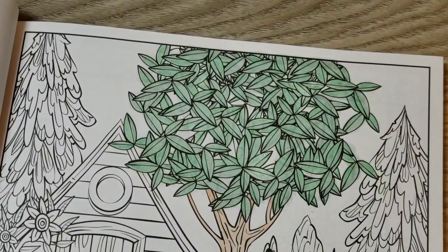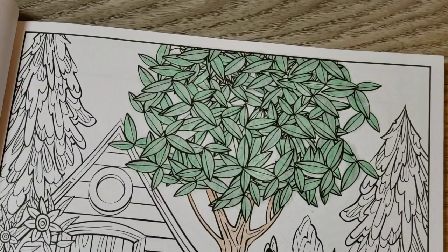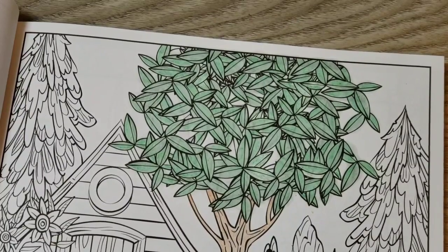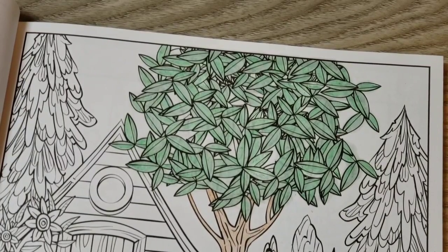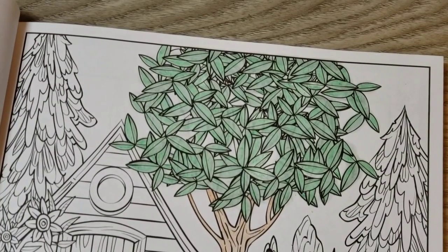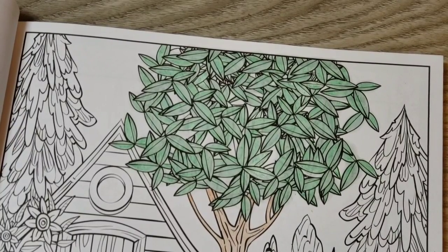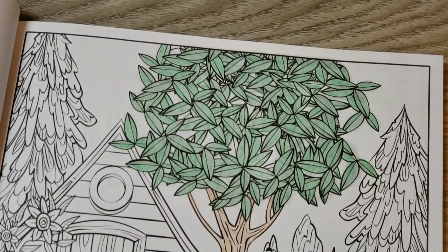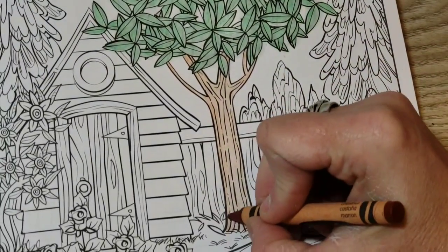There. I get all that ickiness off. And then once you're odorless, if you're using the odorless mineral spirits, once it dries, you can easily go back in with any other crayon or marker or whatever.